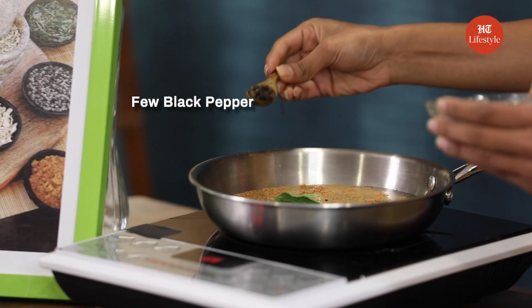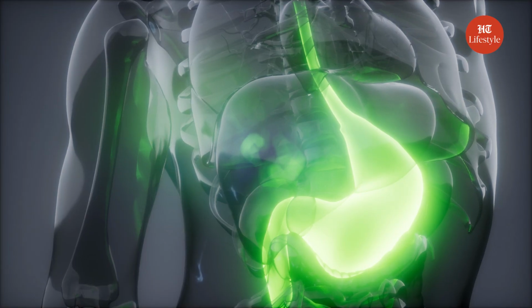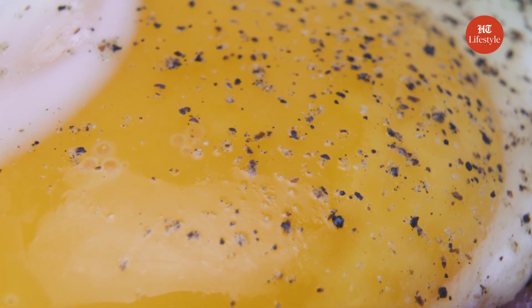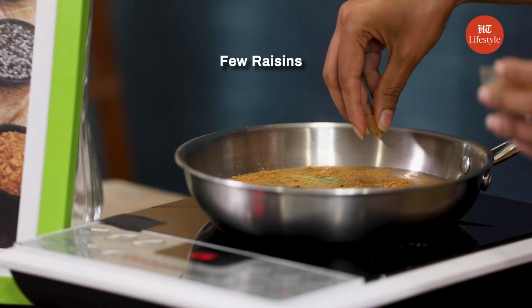Now add some black pepper. This black tiny spice works wonderfully to kill the inflammation causing infection, and it also has piperine, which improves digestion and metabolism performance. Black pepper is said to have positive effects on the body, including boosting immunity, reducing asthma and aiding in weight management. Now add some raisins.